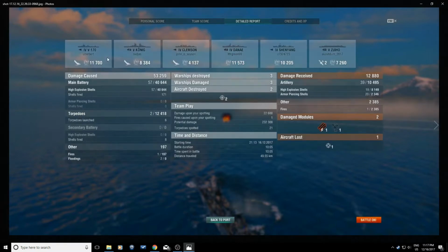And as you see here, 11,700 damage to that V170 there, pretty much all its hit points in one go. 10,205 damage to the Shenyang, 7,260 to the Zuhai, the Clemson 4,000, the Danae 11,000, and the Koenig 8,000. So we had a good game there. We caused quite a lot of damage. We didn't receive that much damage, in all honesty. We did very well to not receive too much damage, which is always nice. We didn't die, so that's always a nice feeling.